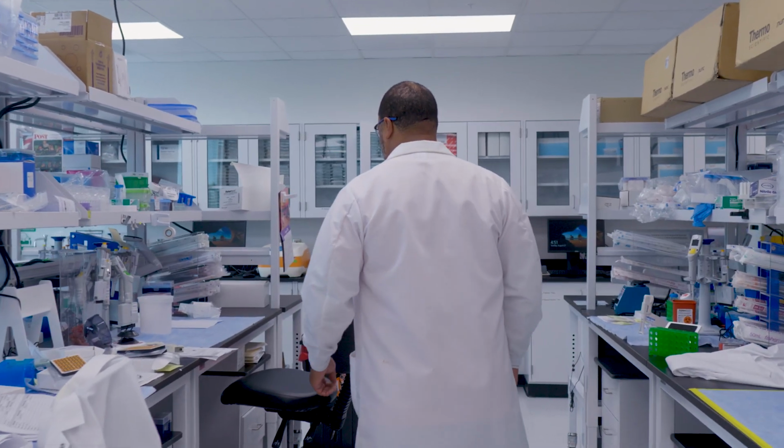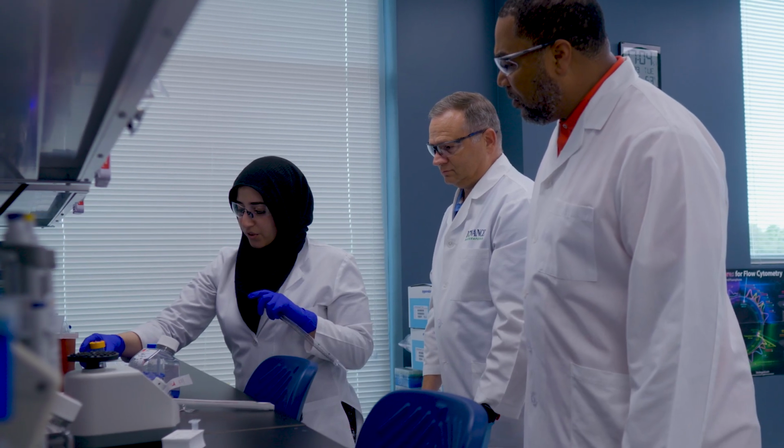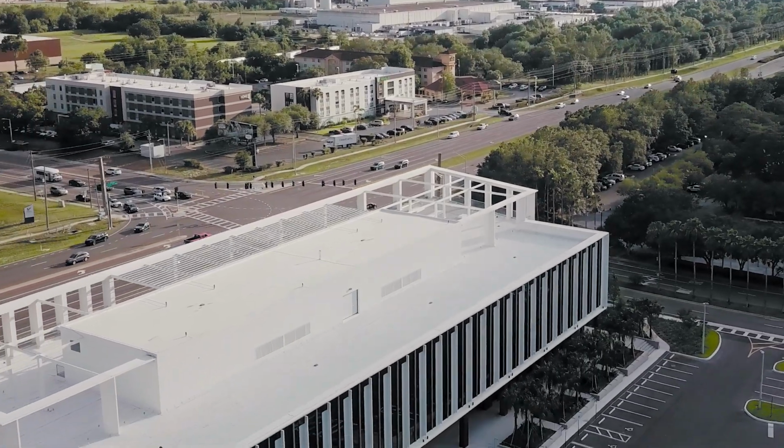So we have 788 linear feet of bench space. We have specific rooms for cell culture and those kinds of things as well. We have a vivarium aspect. We have high containment labs.